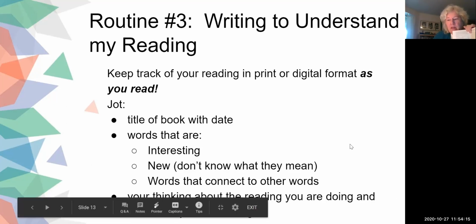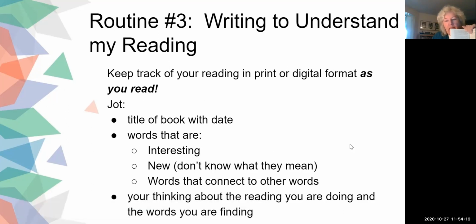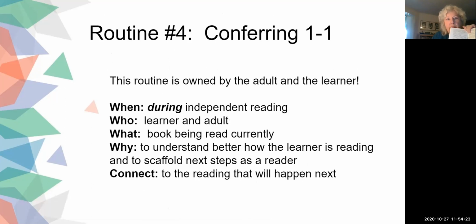And again, it's this idea of writing while I'm reading. This isn't about writing after I've read. This is the idea that you're keeping track while you read.